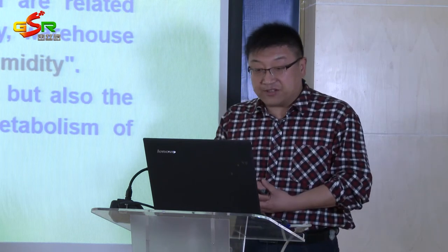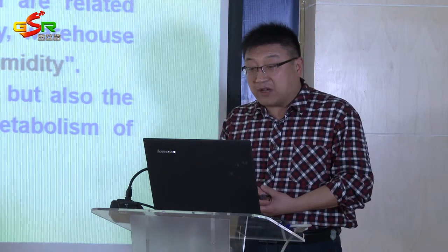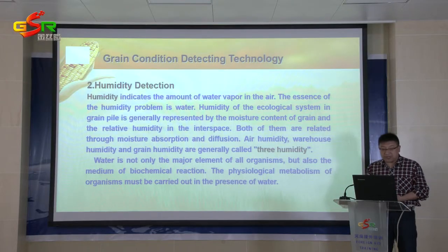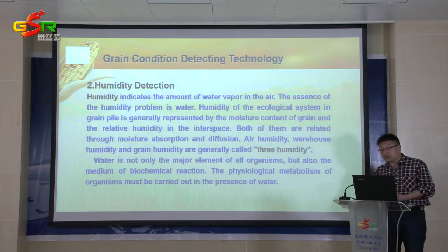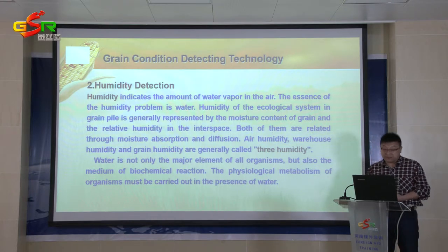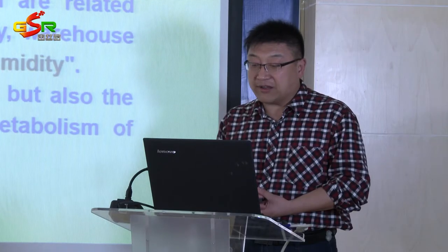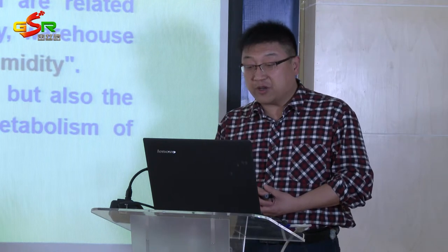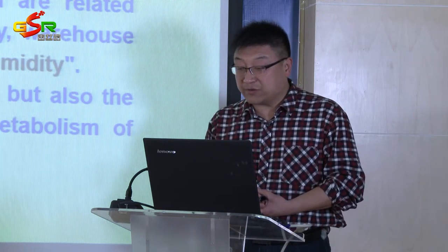Humidity detection. Humidity indicates the amount of water vapor in the air. The essence of the humidity problem is water. Humidity of the ecologic system in green pile is generally represented by the moisture content of green and the relative humidity in the interspace. Both of them are related through moisture absorption and diffusion. Air humidity, warehouse humidity, and green humidity are generally called three humidity.